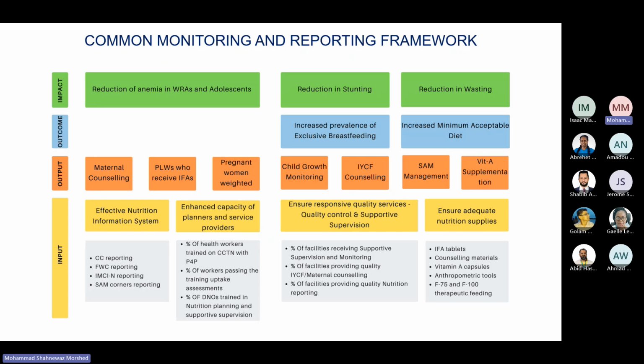Supply line assurance was quite a big challenge during COVID time. So this supply system was included as part of the information system, so that supply and any shortage or any expiry can be easily monitored, and the supply can be ensured on time.